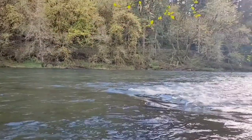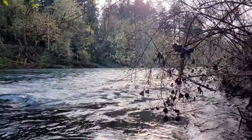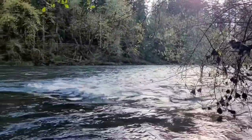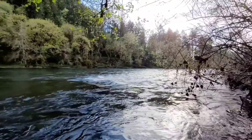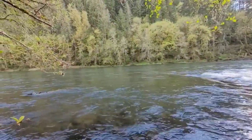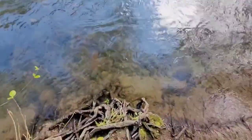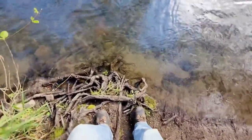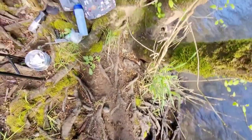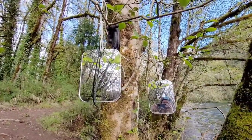This is the water that's directly behind me. Here's where I'm standing. Don't have a whole lot of room to mess around. Let's get this going.